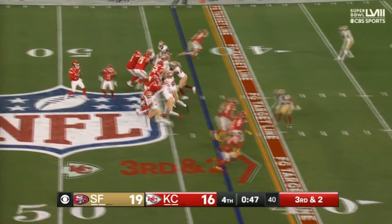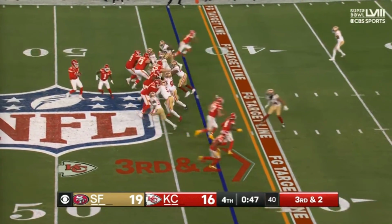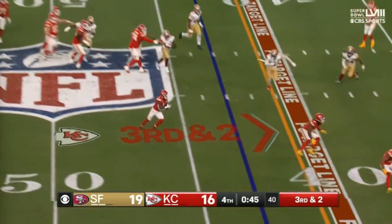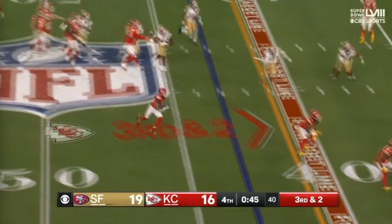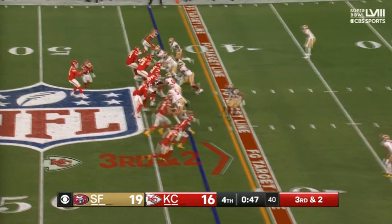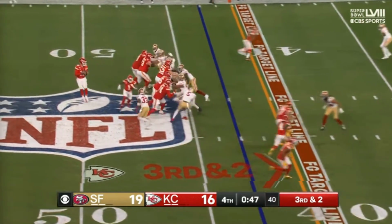Well, okay, maybe you are. Harrison Butker's insane, but still, it's tough to make a field goal from that far, so I do think they would have gone for it on 4th and 2 had they not gotten it. Great play to make sure they didn't even have to worry about that and were able to kick the game-tying field goal.